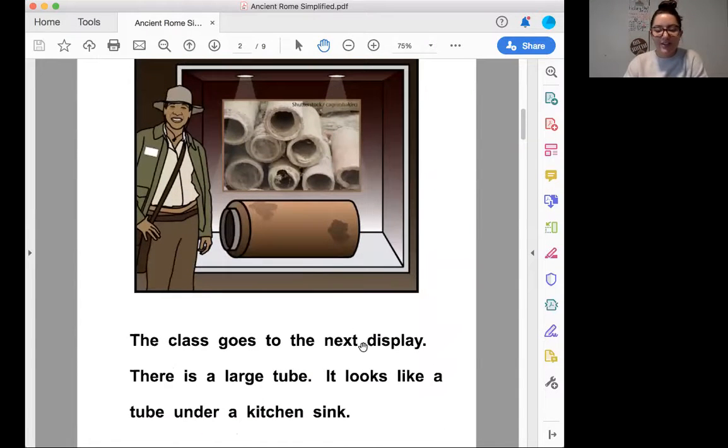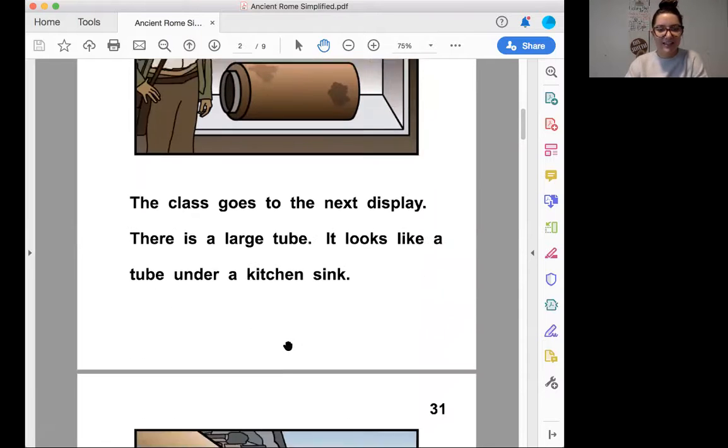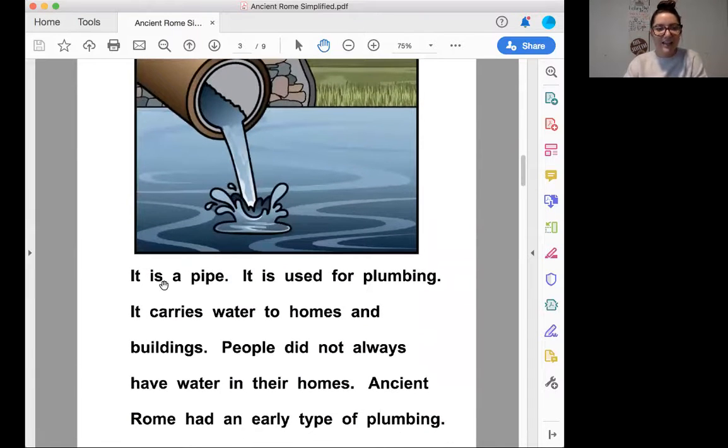The class goes to the next display. There is a large tube. It looks like a tube under a kitchen sink. Here's the tube. It is a pipe. It is used for plumbing. It carries water to homes and buildings.